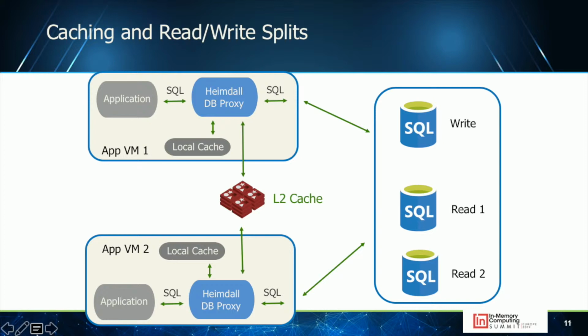But is it also going to the master again to read from, in case the change didn't propagate to your replicas? These proxies communicate with each other via the grid cache. So in this case, let's say it's Redis. It will use the Redis pub/sub interface to tell all the other proxies to invalidate that table. And as an option, we can also update that cache entry as well.